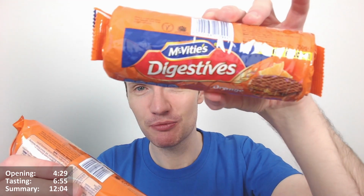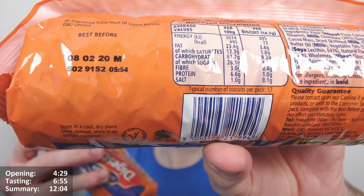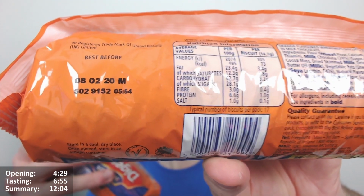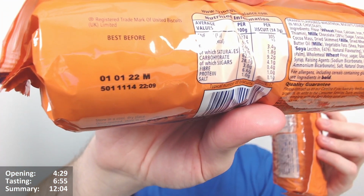Here we go. It actually says "we're back" on the old one as well, so you can see, it's a bit crazy that, isn't it? You can see where this one's got a bit wrinkly almost. You can see the sell by date on this one, 8th of the 2nd, 2020, but this one obviously is a newer one, 1st of the 1st, 22.